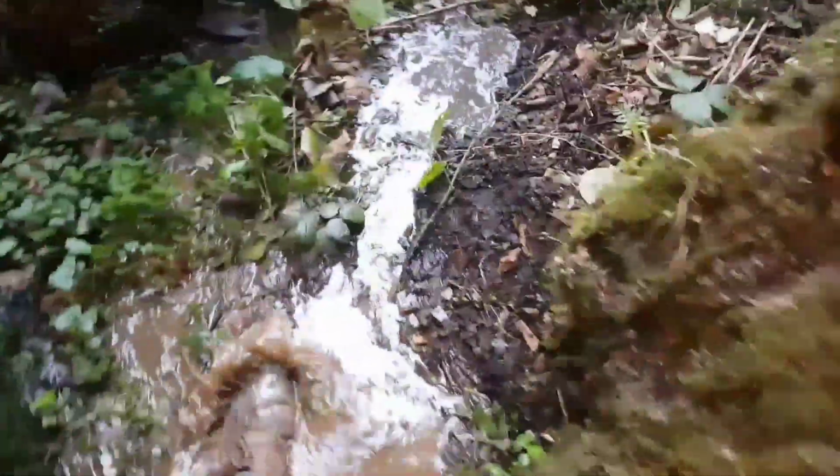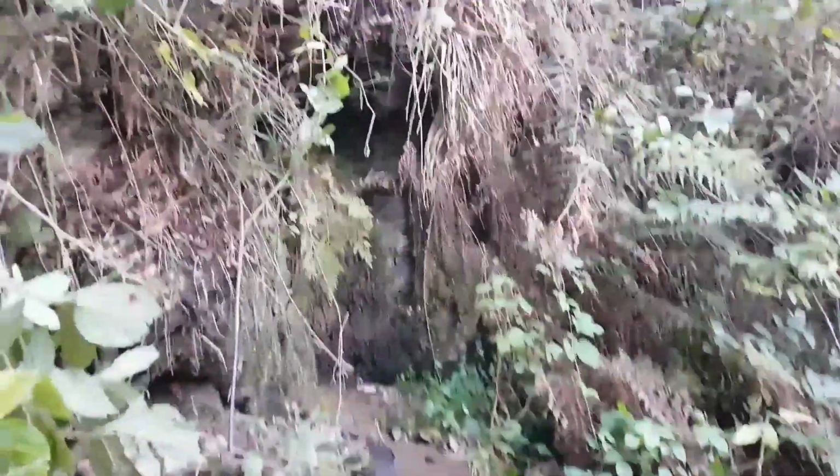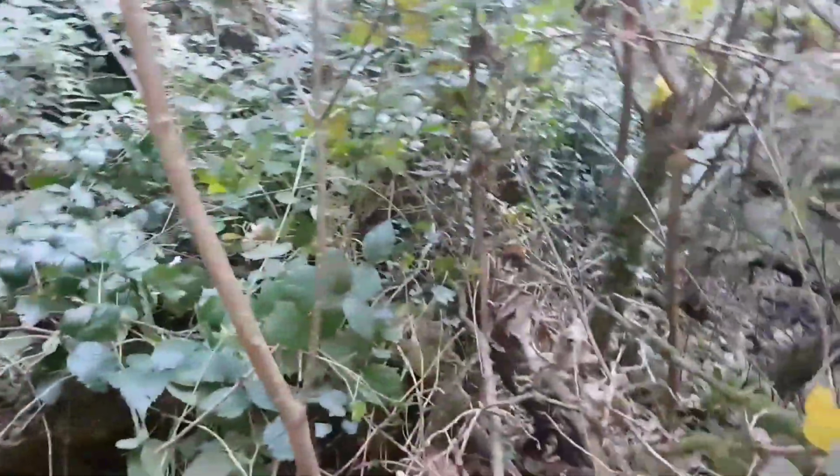Okay, right, we've made it out. This is what it looks like. We can't walk straight that way because there's a drop, so we have to come along this way to the side. We're right on the edge of a cliff. Look at this thing. How would anyone find this? Incredible. Someone's put all that effort in coming here and digging all this out. And we're just in the middle of nowhere.